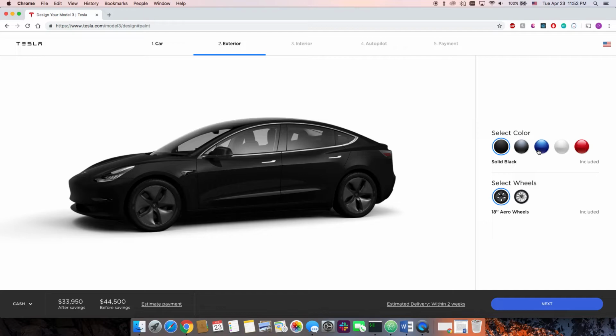You could combat this with a full car wrap. That's also really expensive. So I guess it kind of depends on your color preference and also how well you want to protect your paint. For now, I'm going to select the white one.